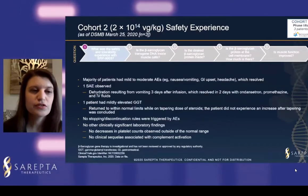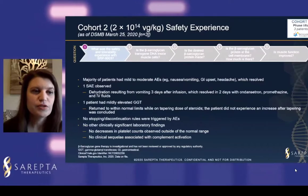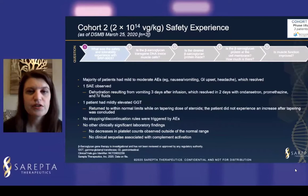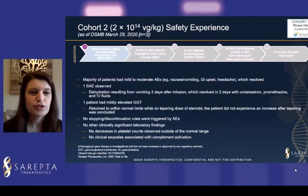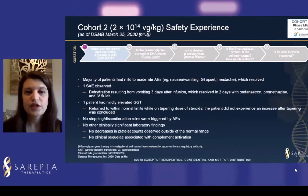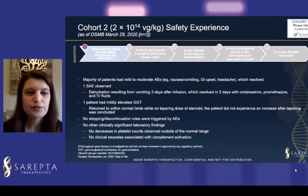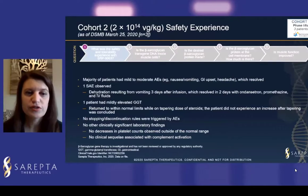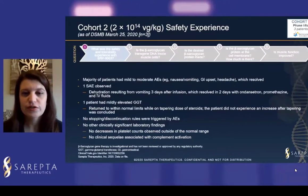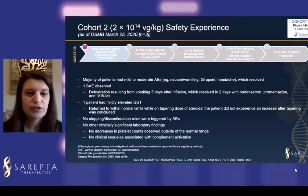Now for cohort 2, safety. The majority of the patients had mild to moderate AEs, which resolved. There was one SAE, which was dehydration resulting from vomiting 3 days after infusion, and that resolved very quickly with antiemetics and IV fluids. There was one patient that had mildly elevated GGT, which returned to within normal limits while tapering steroids, and there were no other increases after the tapering was concluded.